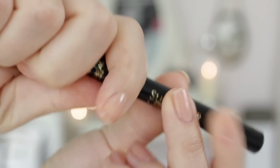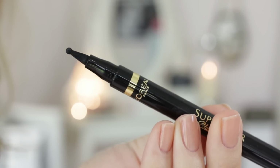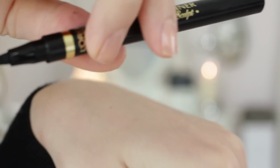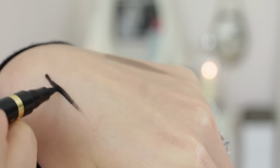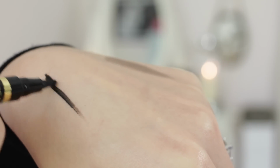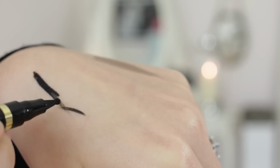The last one that I was kind of disappointed by was the Super Liner from L'Oreal, and this is the Black and Sculpt version. The L'Oreal eyeliners from the Super Liner range are normally amazing, and I'm usually a really big fan. It has a ball on the end. Now this would be really cool if you wanted to do some kind of crazy dot effects or different kinds of looks with it. But for me, I just found this really hard. I couldn't get a really fine point with it. I personally didn't really get on with that too well.